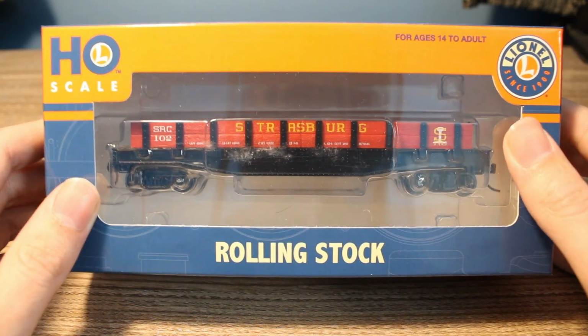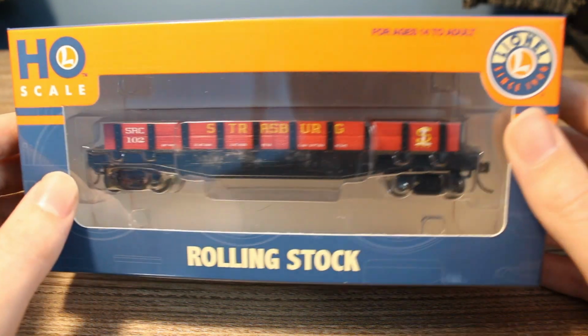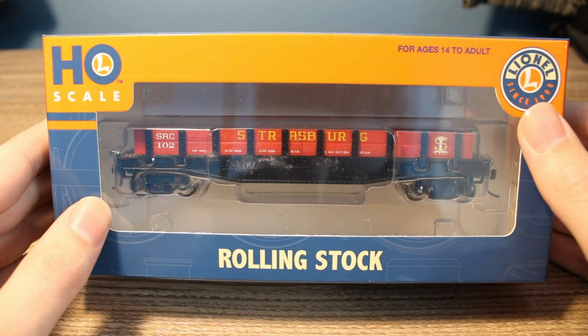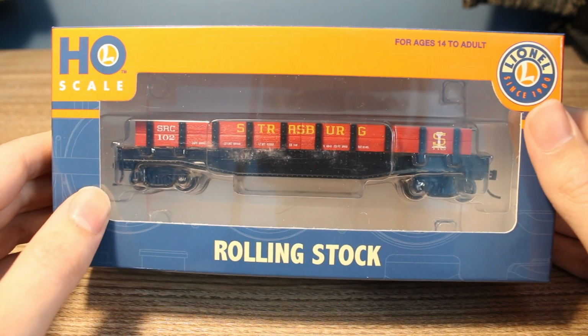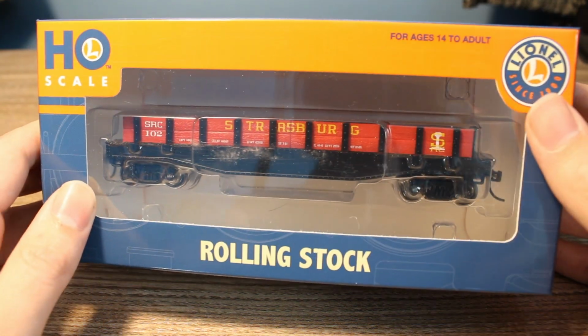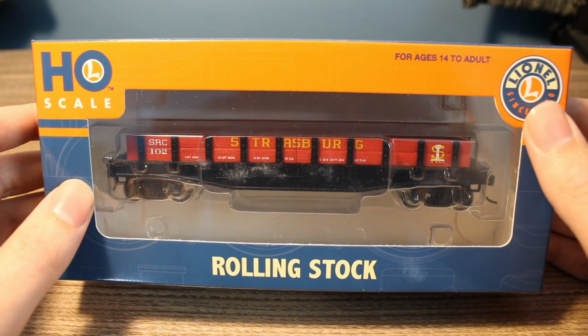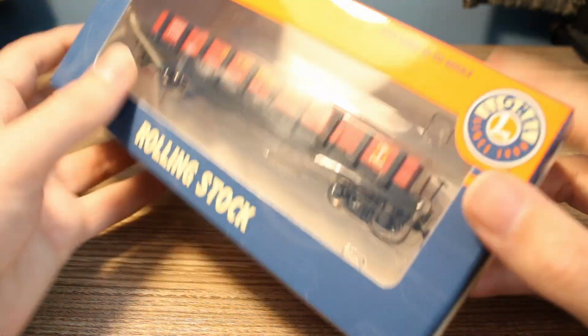I actually did pick this up at Train World, or Trainland specifically. I was in the store the other day, and I decided to pick this up. They retail it at Trainland for $25.99, which is a decent price for a piece of rolling stock. It's decently cheap. But let's stop talking about the general stuff, and let's actually get into the review.